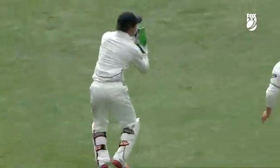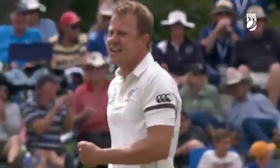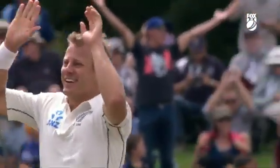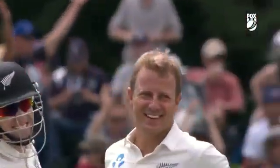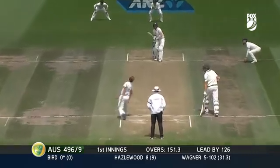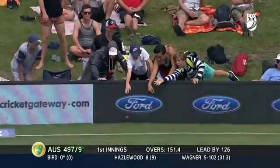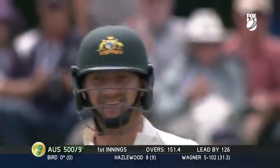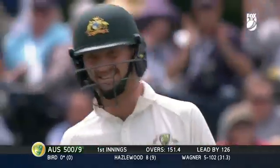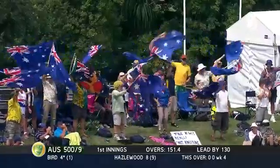This time the plan was to maybe try something else. Didn't try to keep that one down, trying to ramp it over the top. Wagner, the Wagner bouncer. It's worth 5 for. Level for 13, 496 for 9. Well, did he? Was he waiting on the back foot? He gets a boundary, gets underway, and with that, Australia bring up the magic 500. He knows what he's going to get now, though, doesn't he?